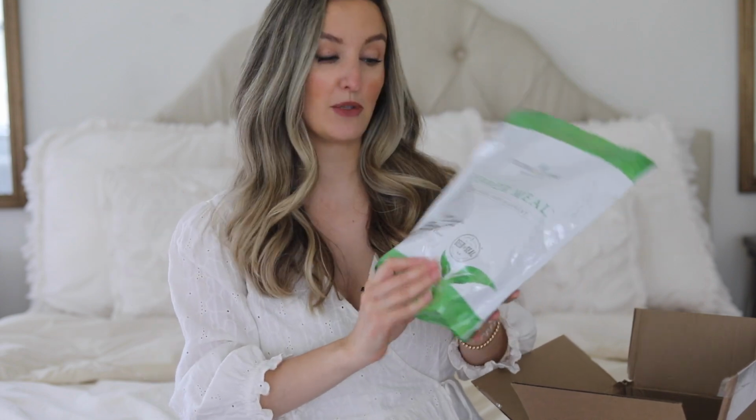We get the chocolate one, we get the vanilla one, and he also loves the Power Meal, and he takes them at all different times and in all different ways. I don't know, but he loves them. So we've been getting these pretty much every month or so. Whenever we start to run out, we put another one on our order.